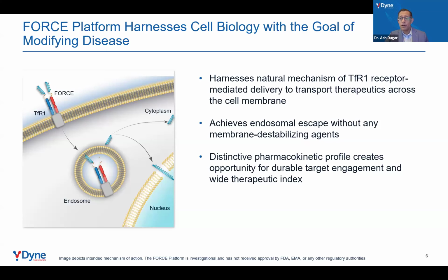So the FORCE platform harnesses the natural mechanism of the TFR1 receptor mediated delivery to transport the PMO across the cell membrane. And this is differentiating because we are not using membrane destabilizing agents to deliver the PMO into the cell or leave the endosome to travel into the nucleus. And by targeting muscle specifically by using TFR1, we have the potential for a wide therapeutic or safety window, resulting in less frequent dosing and chronic administration. Next slide, please.